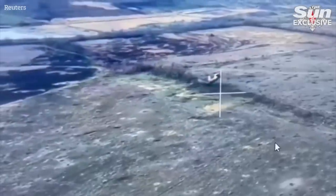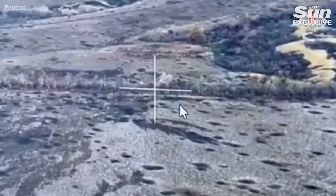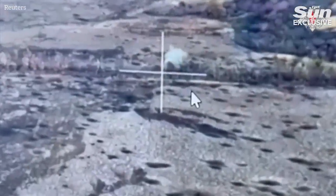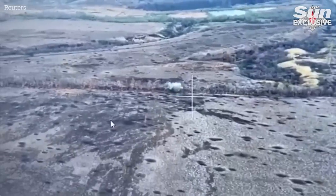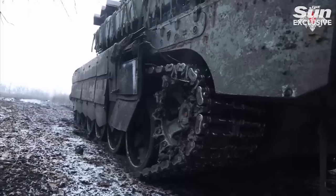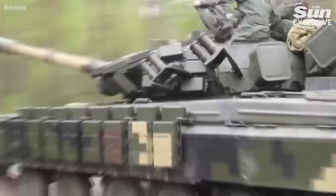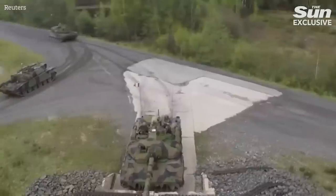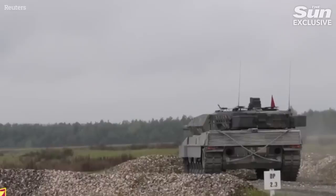And the other key lesson, I think, to come out of this Challenger and Leopard 2 tank issue is we were too slow in the West to give Ukraine these tanks. If we'd given many more of them as soon as the Russians invaded, rather than waiting a year or 2 years, they might be in a slightly different position. So I think that is the key element there.